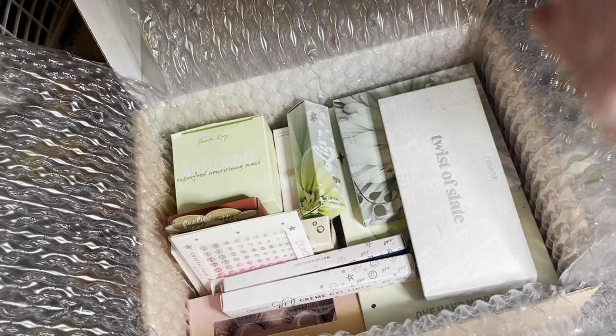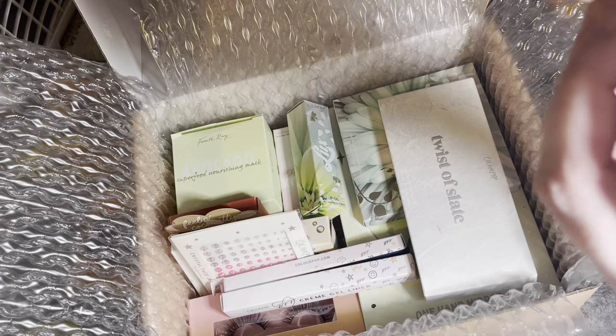I do put everything back in the packages because sometimes I give things away to family and friends, and it's nicer if it's in the package.